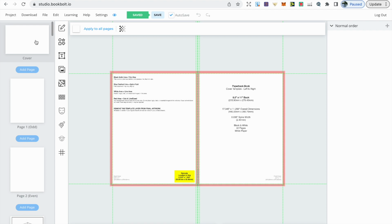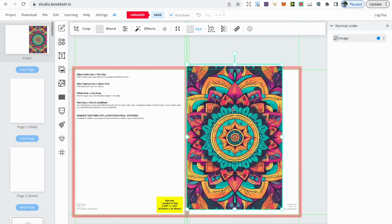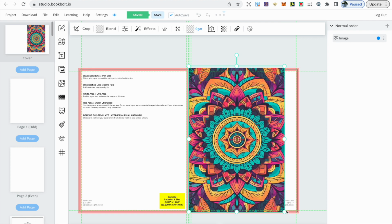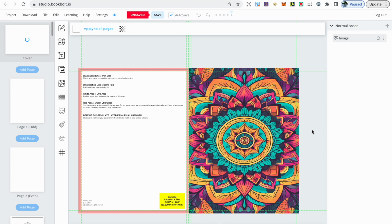So to start this off, what you can do is go to the file library and upload the front cover image that you would like to use. Then take the time to align everything properly and make sure that it reaches all the way to the edges. And once you're happy with your placement, you can look through Amazon in order to find some cover designs. In this instance, I'm just going to create a quick design example for you.